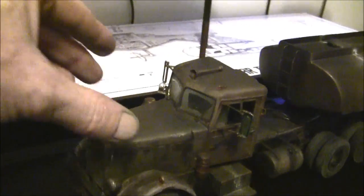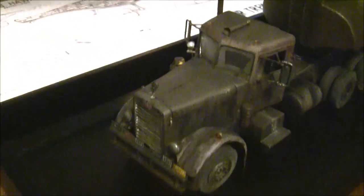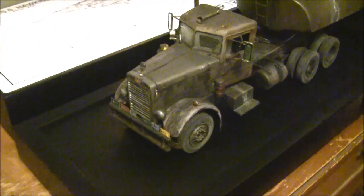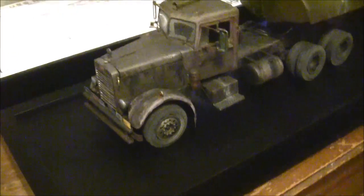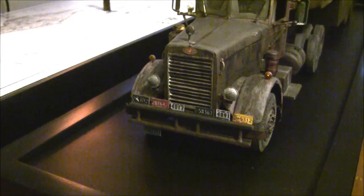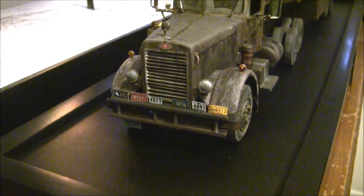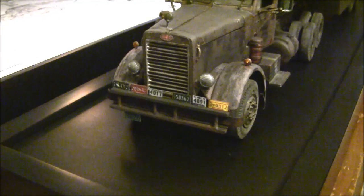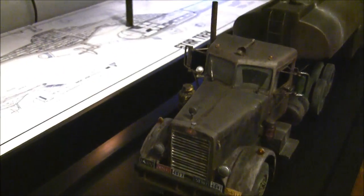And then we did all this detail work on this thing with the engine and everything. We made this hood removable because the front conversion kit here was a curbside kit. Basically, it didn't include the hood being able to remove, so we did all the work to make that happen. We opened up the grill and made our own slats, complete with the bends in them like the truck had. We added all the license plates, scratch built the push bar type bumper. Scratch built a lot of stuff on this vehicle.